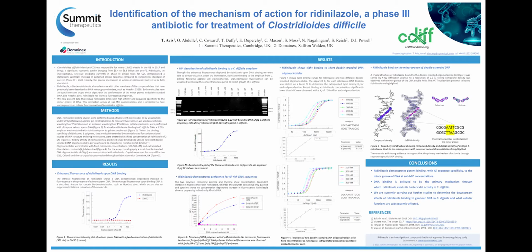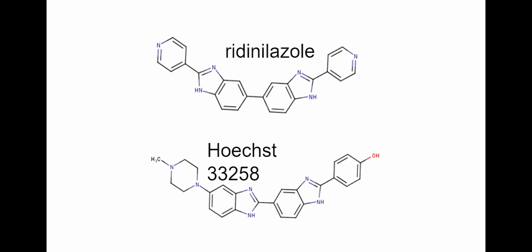Until recently, the precise mechanism of action of ridinilazole, an investigational antibiotic in phase 3 trials, had yet to be elucidated. We have evaluated DNA binding as a potential mechanism. This line of investigation was explored due to the structural features that ridinilazole shares with other bisbenzimidazoles, such as Hoechst 33258, which has previously been shown to bind to the minor groove of DNA. Both molecules share an overall crescent shape which aligns to the conformation of the minor groove of DNA.